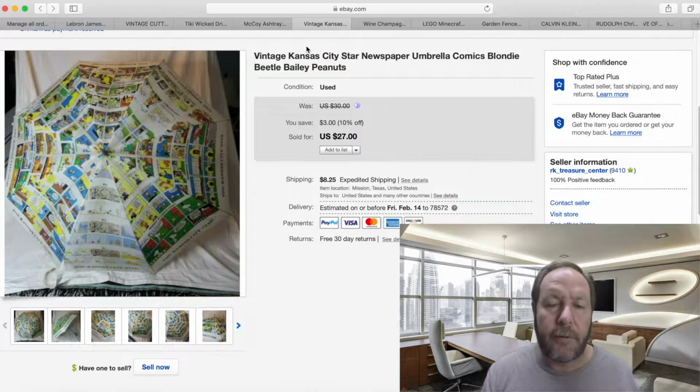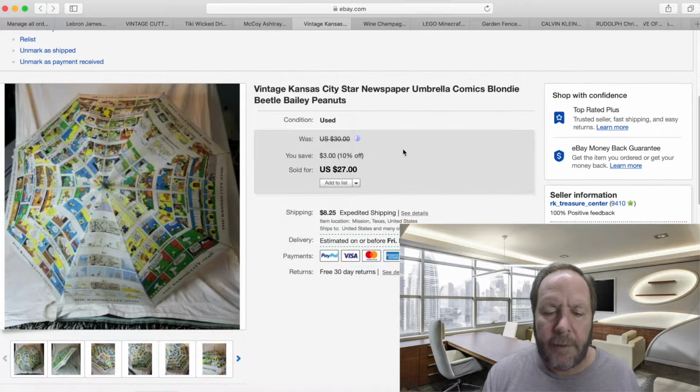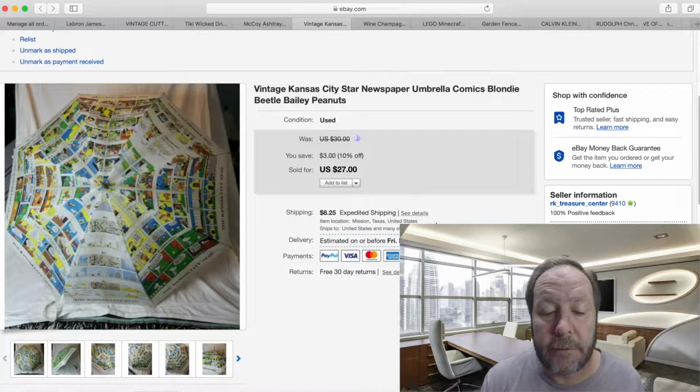This I thought was really cool. I picked this up at a thrift shop or garage sale. I can't remember. It might have been a garage sale. Anyway, it's a vintage Kansas City Star newspaper umbrella. So I had this listed. It was on that 10% off sale, and it sold for $27 and the buyer paid the shipping. So that was a good thing.